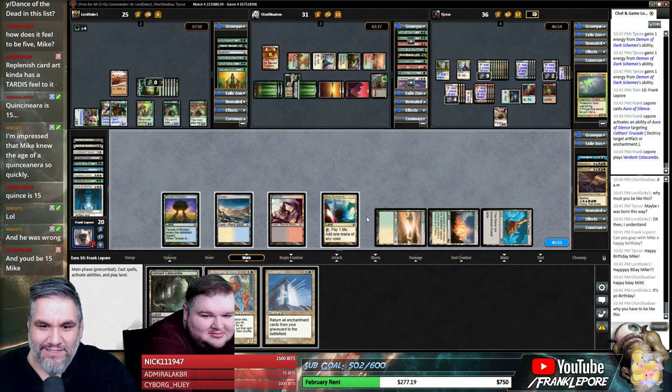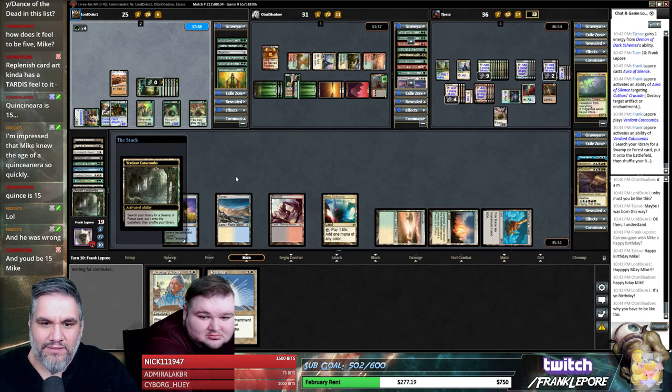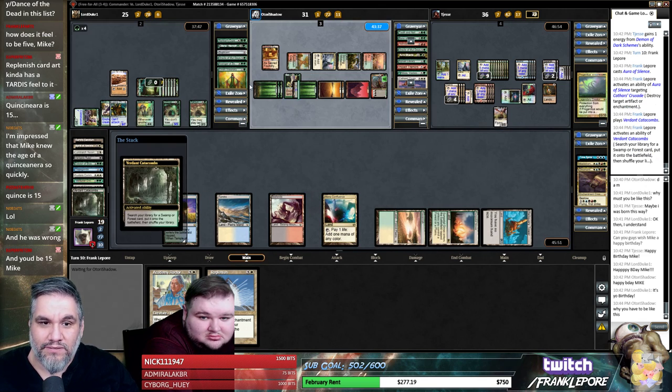Who knows? I don't. We want another blue source, so I guess we're just going to get Underground. Seems good.